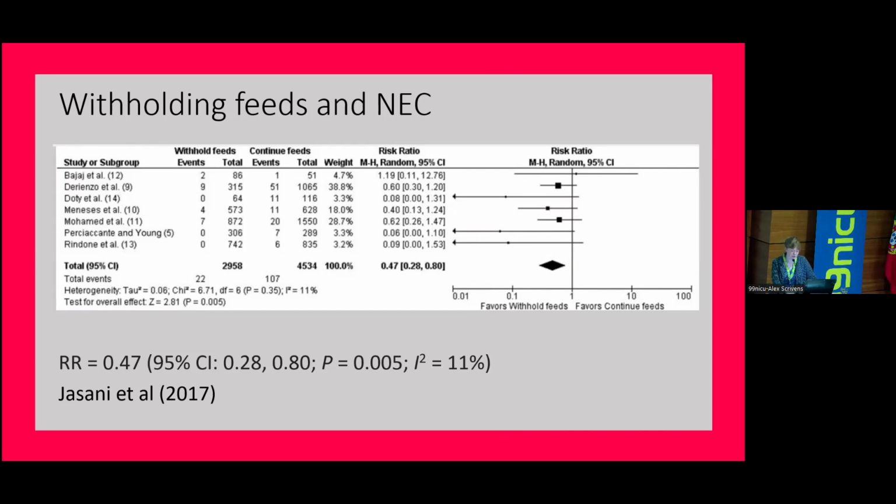After this meta-analysis, people started moving more towards withholding feeds. But do we really have a definitive answer without an RCT?